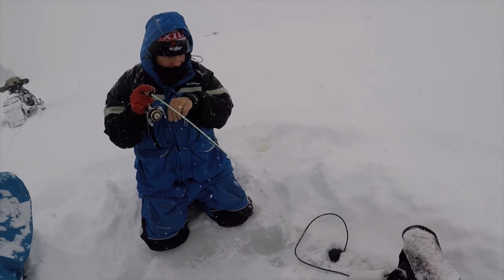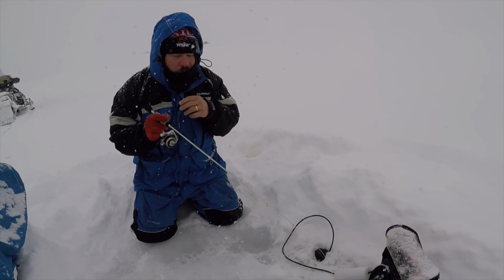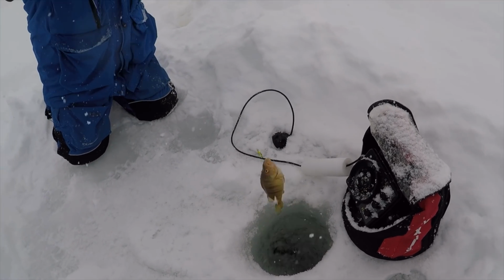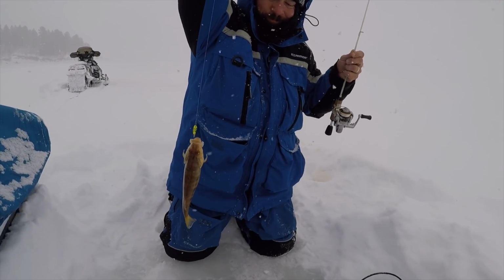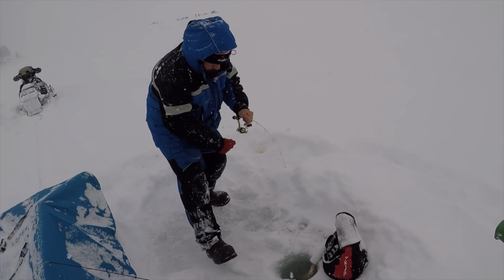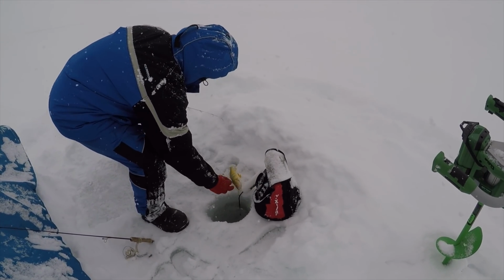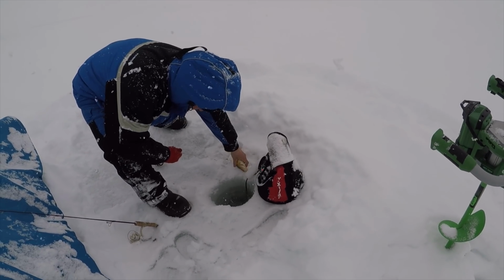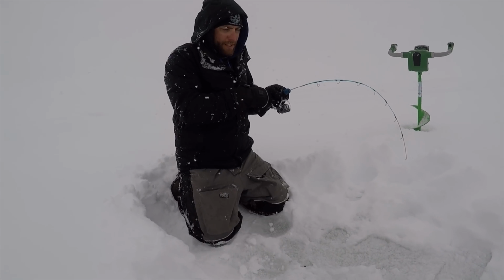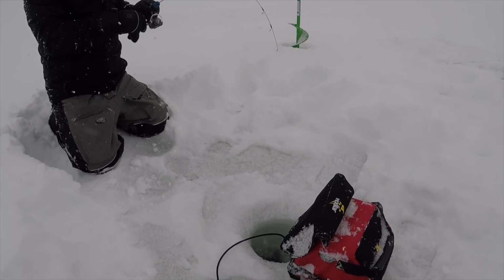What do we got? It'll be the first fish of our third day. We're getting this heavy snowstorm coming in. And it's nothing big. Damn it. Finally got one here. I don't know how big he is, but he was digging pretty hard.